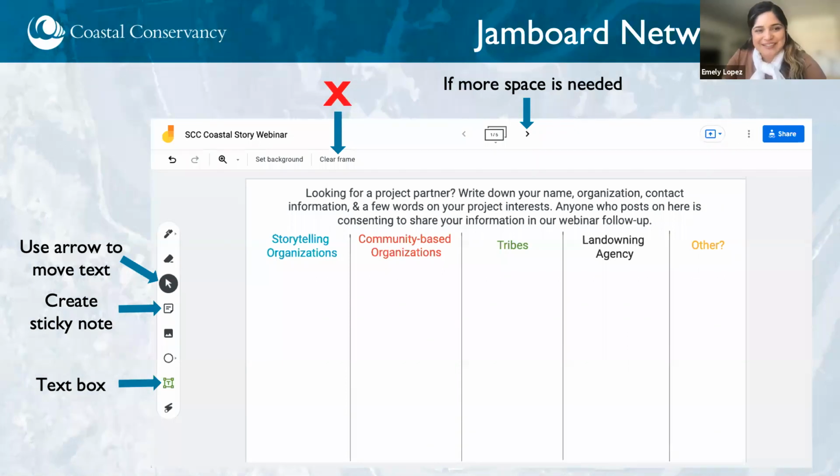So we try to do some networking on Zoom. We know we all miss networking. We haven't been able to do that in person in a long time, but yeah, feel free to network after this webinar because partnership is needed for this Coastal Stories grant program.